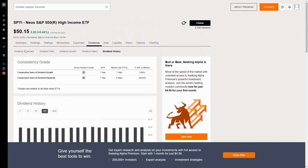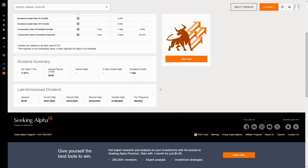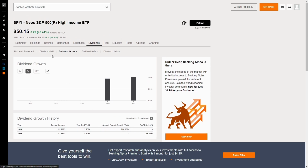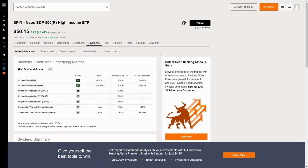When we look at their dividend scorecard, all of this is going to be very different than what we've been looking at because of the fact that it's an ETF and not something like a REIT where the financials are all different. But we can see the yield here of 11.7%. Annual payout is almost $6 and monthly payments, which I love, love, love. Their dividend growth, of course, is going to be weird because it is an ETF and the yield and safety and all that can be a little bit funky, but still really good to check out all this information. Let's go ahead and jump into the next section.